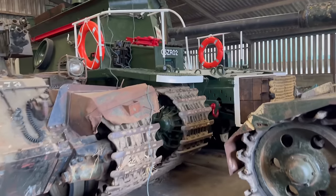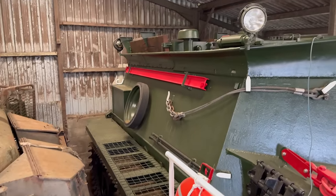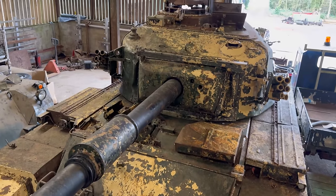Thought I'd make a bit of a different video today. Show you a few of the vehicles we've got down at the other yard. Starting with the Centurion BARV. This is actually my favourite vehicle out of all the things we've got. I've got to take the start motor off it today.